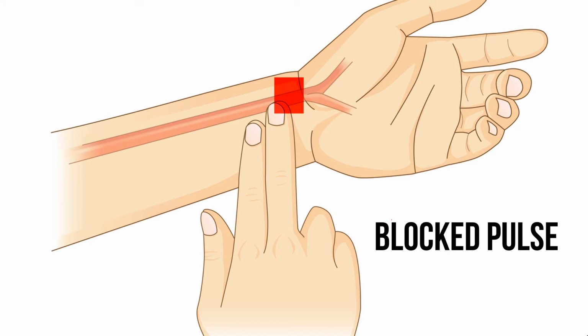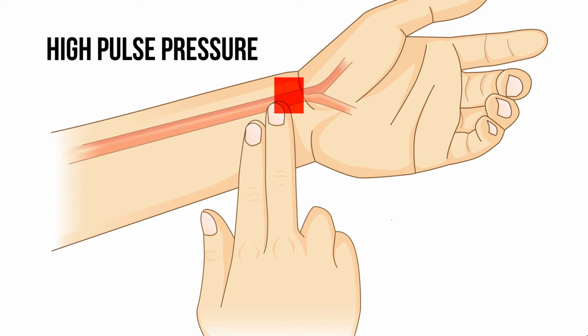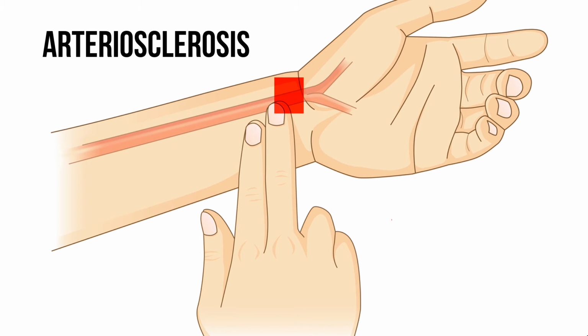This pulse presentation in Chinese medicine is associated with the hardening of the arterial system, a stiff vessel wall, and poor blood flow through the heart. Patients with this pulse can also have a high pulse pressure. This means a pulse pressure of more than 40 points difference between the top and the bottom numbers. And such a problem is associated with arteriosclerosis.